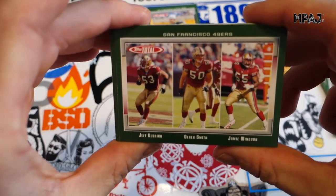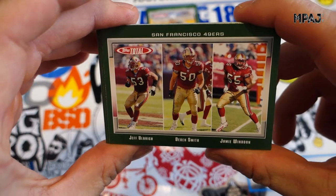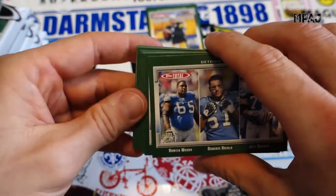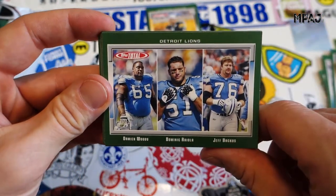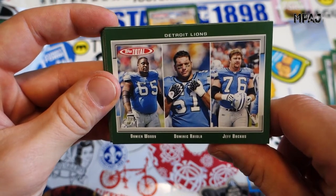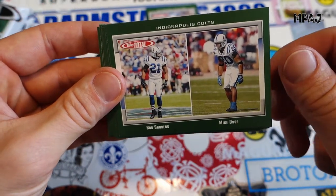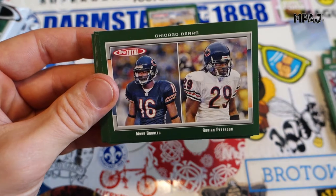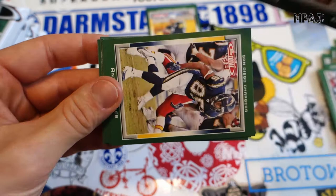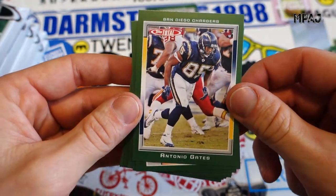Then we got San Francisco 49ers, Jeff Ulbrich, Derek Smith, and Jamie Winborn. Oh, and a Lions card. I don't know if I want to read all these names. Damien Woody, Dominic Raiola, and Jeff Backus. We got Bobby Sanders and Mike Doss. Mark Bradley and Adrian Peterson. Not that Adrian Peterson. No, he never played for the Bears. So we got one player. Antonio Gates.